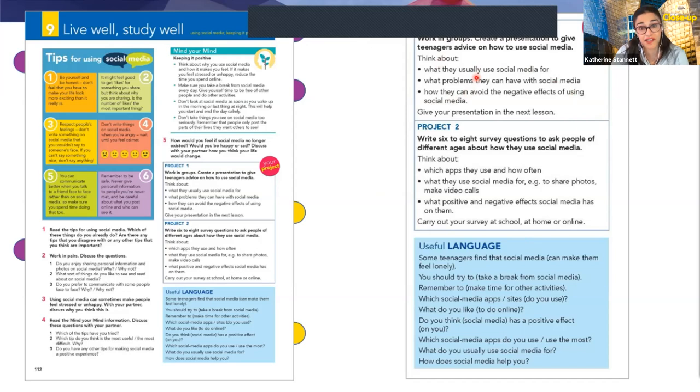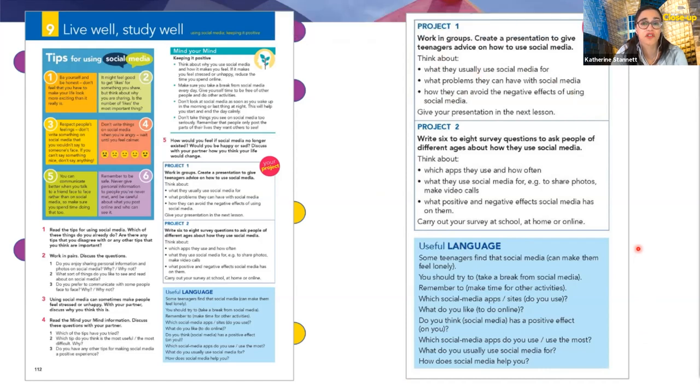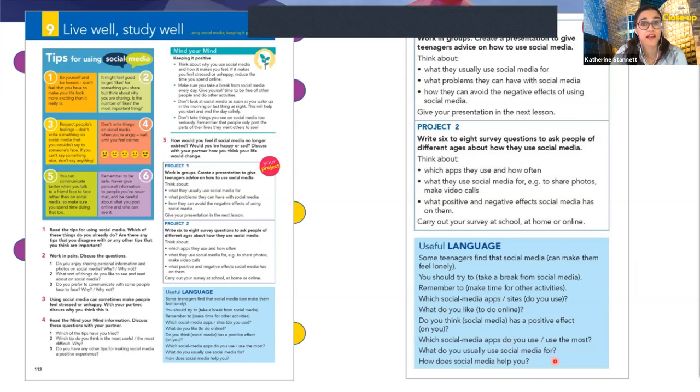And of course, because this is a book to teach English, after all, we have the useful language. That useful language is very, very useful for the Live Well, Study Well page, but it's also very useful for speaking and for elements of the speaking exam, where often students, particularly in the slightly more difficult exam, are going to be asked to discuss things like social media or healthy living. So just more useful language input there is very handy. So that's what our Live Well, Study Well page is.